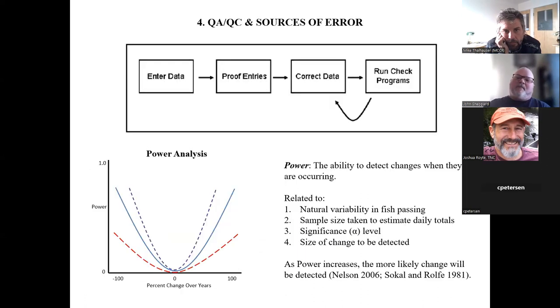One of the really neat features of the program is that it has a quality assurance, quality control feature. It can check and identify errors in the data, and it allows the user to edit and correct individual entries before conducting the analysis to produce these estimates.